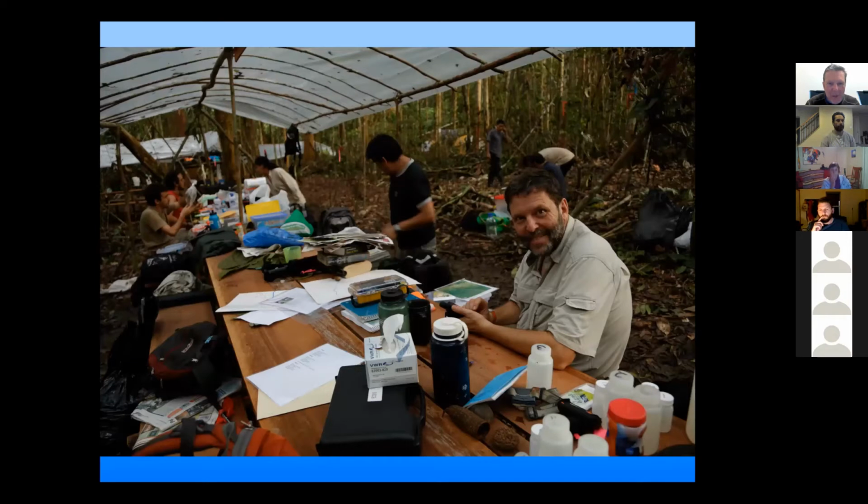And this is what the field camp looks like. The tables are made from felled trees. Sometimes we have a thatch roof. Usually we have a plastic roof. I mean, it really rains here, it dumps. So it's important to have a roof, and everybody has a place at these long tables, and we just work on whatever we've collected. I collect water samples and mud and things like that. I drink iced tea. That's what that dark colored liquid is in the front.